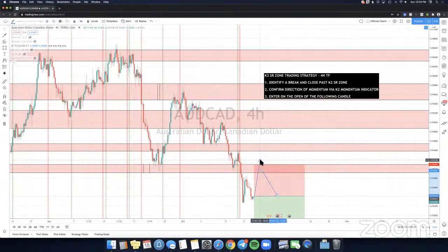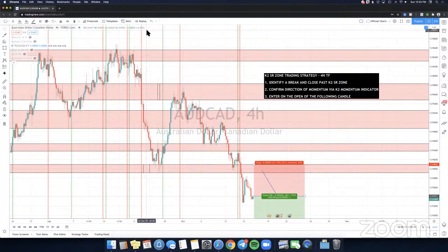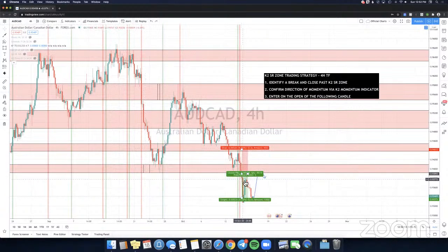So it's a game of patience. You have to just wait for an actual entry, because technically there's no entry right now since this already hit full TP on this one over here. So let's just be patient and wait for it to come back down. But this is what I see happening right here.